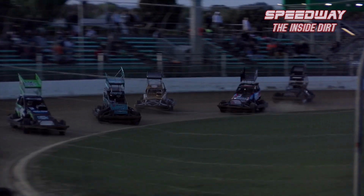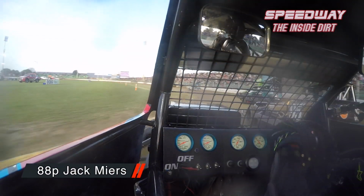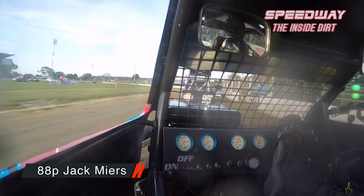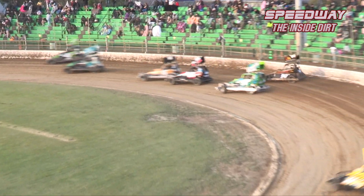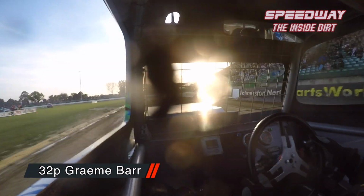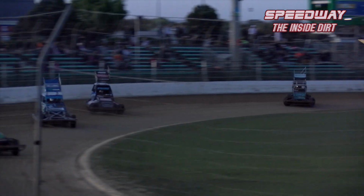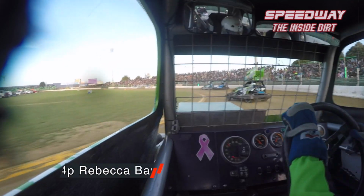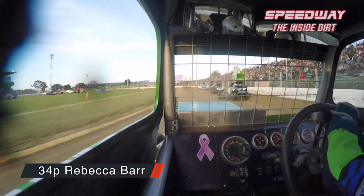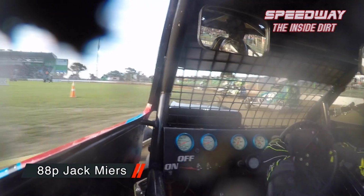Williams snuck into 5th spot there, the 94. As Jack's trying to find a way up the inside, Elliott rides up the side of the 95. Bingston now, great pass by Peter B, sending Scotty out to the wall. Looks like Graham Barr's going to get up the inside too. He does, so Penn moves back into 3rd. Humphries up into 4th, Hislop, Elliott, Rebecca Barr and Jack Myers. Clive Elliott's going backwards here. These young chargers coming through.